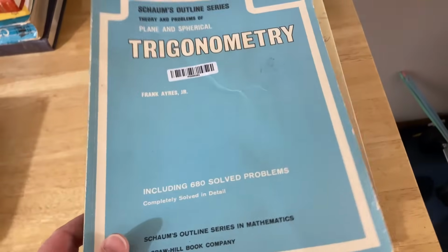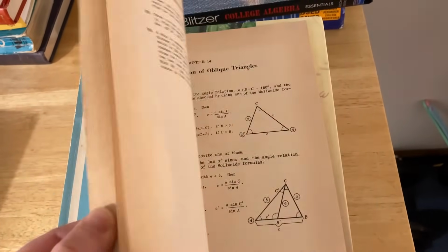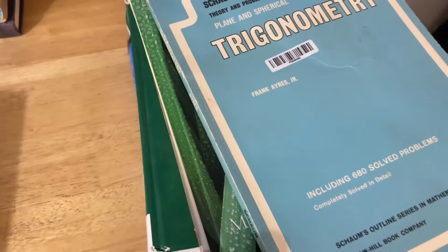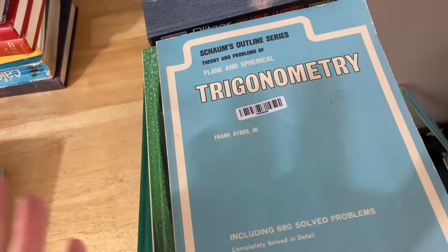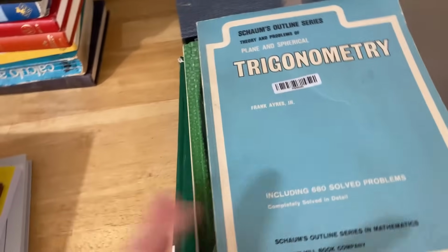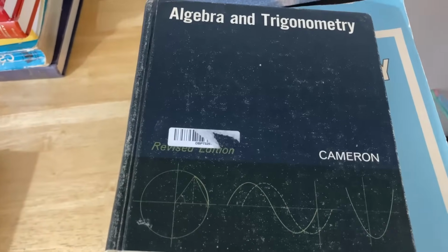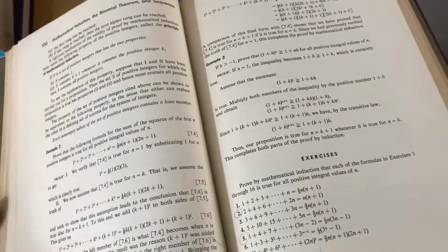Here we have a more specialty book. This one is called Schaum's Outline Series of Trigonometry, and this is just trig. So if you do get this book, I still think it's worth getting one of these big, thick algebra and trig books because you just need one, right? Once you have one, that's usually good enough. If you're wondering why I have so many books, it's because I collect math books. If you want an older book on algebra and trig that's not too hard, the one by Cameron is pretty good. It's kind of an interesting look at the way math used to be taught.